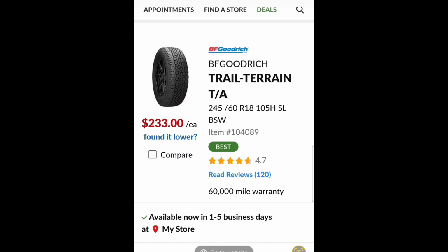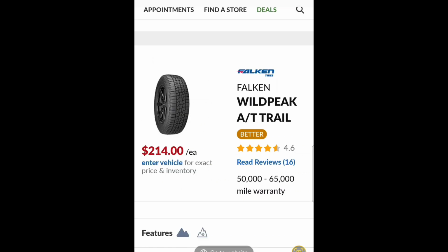A little bit on the pricey side, but it's actually not that bad when you consider the difference in price between the most expensive option that I'm looking at and the least expensive option. I don't know if this is one of those deals where you'd buy 3 and get the 4th one free, or if you have to pay for all of them. But 60,000 mile warranty, great reviews. It's rated best.